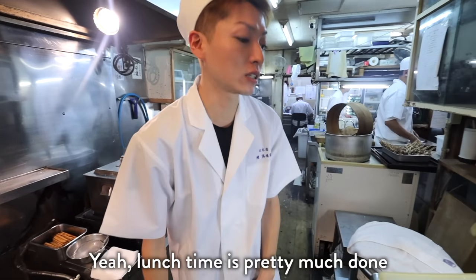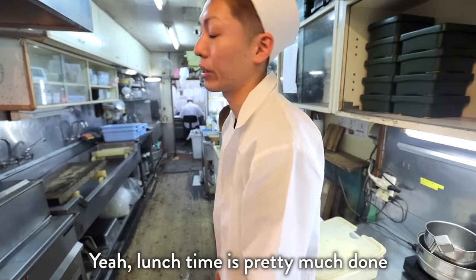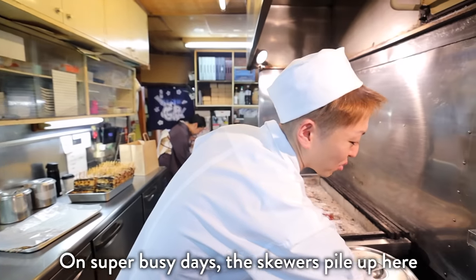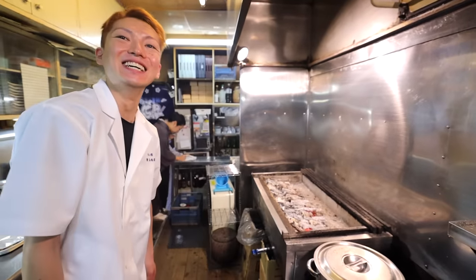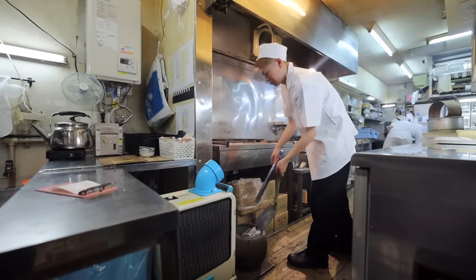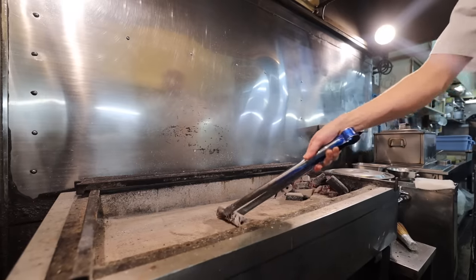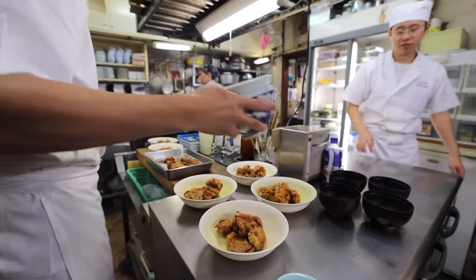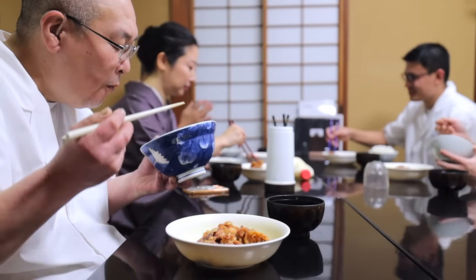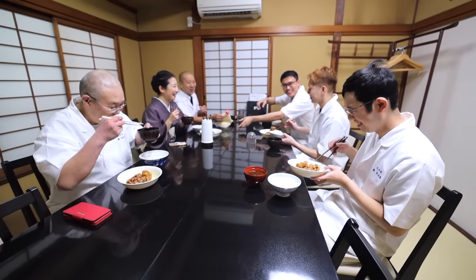Are you done? So how was business today? Ah, they pile up, huh? After the workers clean up the kitchen and prepare the charcoal grill for dinner, they finally have their makanai meal together. It's almost like a second family here.